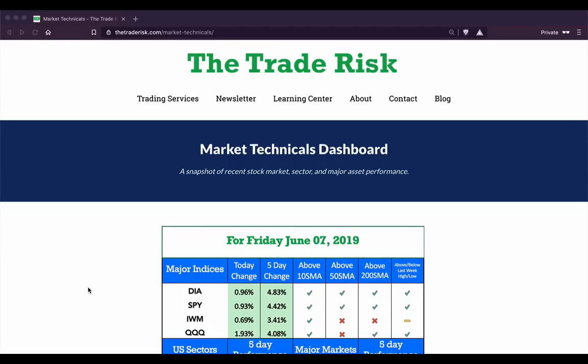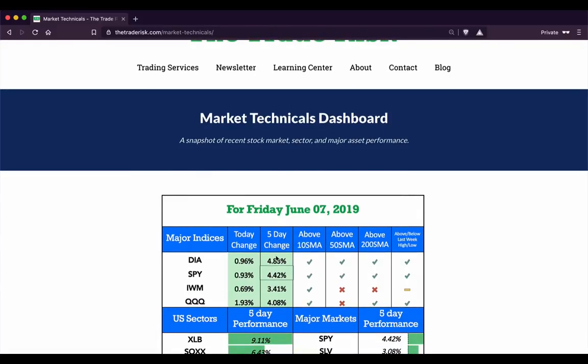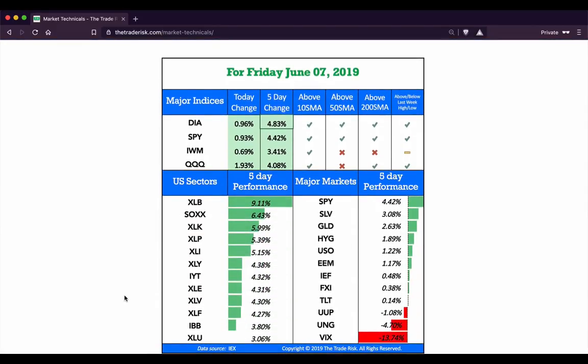So we saw a monster rally this week, making it the largest weekly gain all year to date across the major indices. On Friday, rallying almost 1% across the board, QQQ almost 2%. But it's that 5-day change number that's really impressive, 4 to 5% right across the board. And that put us back above most of the 10, 50, and 200 simple moving averages across all of the major indices.